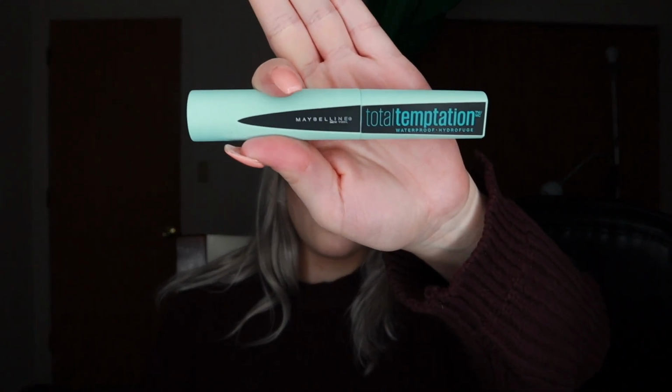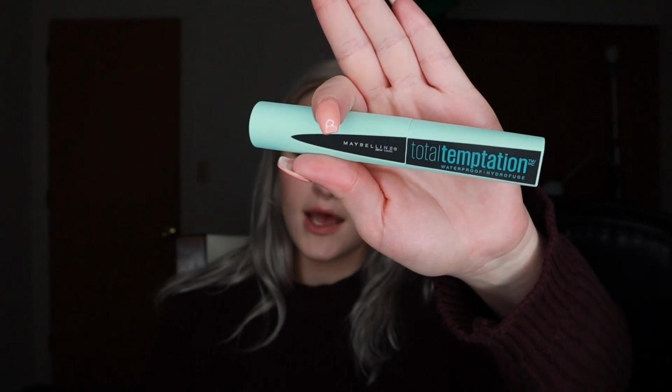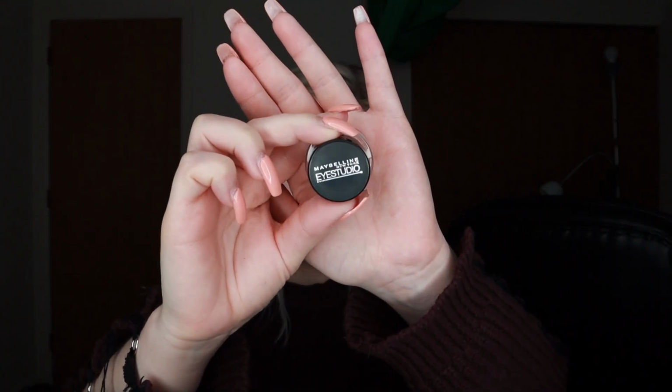Alright, you guys, so as I mentioned, I put on mascara. For mascara, I use the Maybelline Total Temptation waterproof mascara. This is what it looks like. And I made a small wing, and for that I use the Maybelline Eye Studio in the color Blackest Black with a little eyeliner brush. And then I just applied some lashes. These are Kiss lashes in the style Page Boy. That's what they look like.